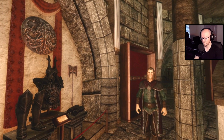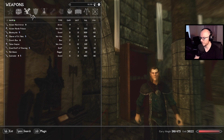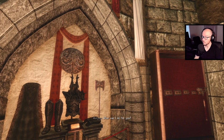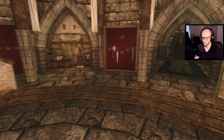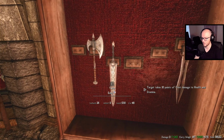All right. So, you get these relics given to you. What we just got was the Cleaver of St. Felms. Absorb 30 points of magicka and slows target movement for 10 seconds. Since we're a pure mage, we're not going to use it. But, also, once you put items on display, you can actually pick them back up and take them, so it's not like they're just gone. So, for example, if I needed to get Dawnfang here, I could.